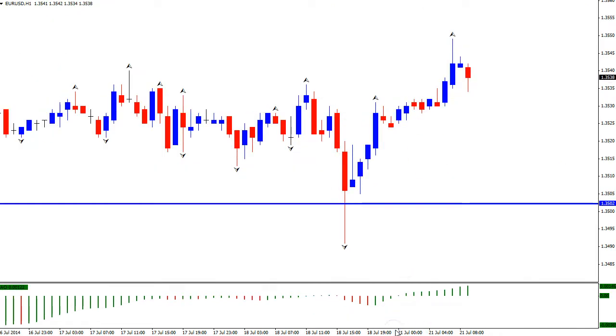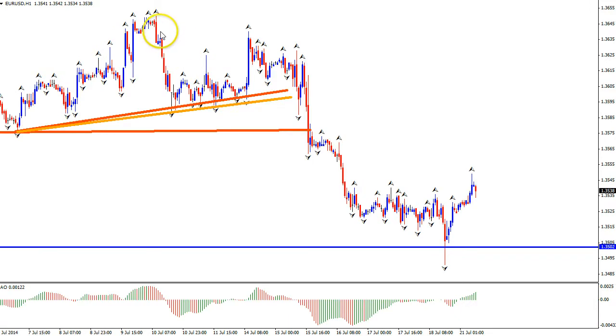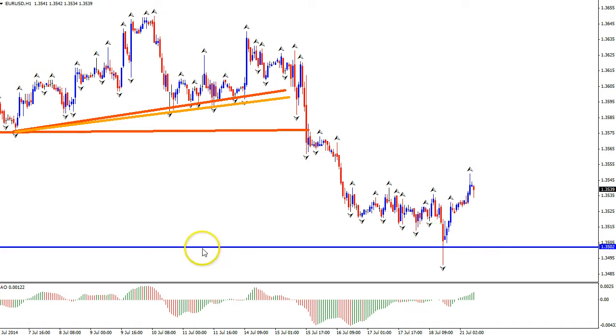Looking at the hourly, really no new information here except the fact that we had a fall that seemingly looks like 5 waves. So we could maybe see a correction back in a 3-wave form, for instance, and use roughly these support levels, about 1.3520 and 1.35, as a potential bouncing spot. Of course, looking for an actual candlestick wick pattern is always good for more confirmation.